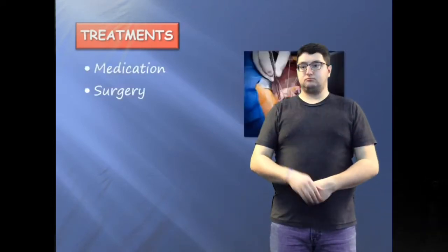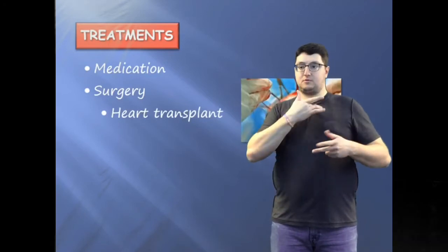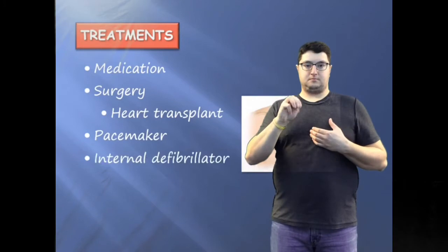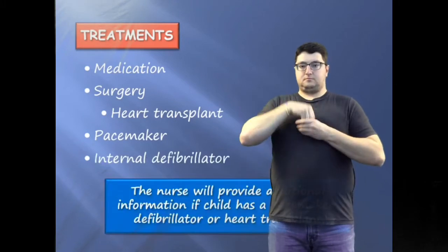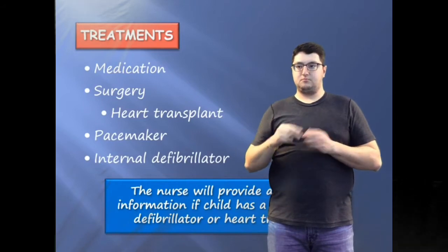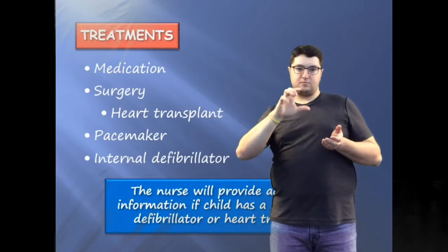Treatments for cardiac conditions may include medication, surgery, including heart transplant, or implantation of a pacemaker or internal defibrillator. The nurse will provide additional information if a child in your care has a pacemaker, internal defibrillator, or has had a heart transplant.